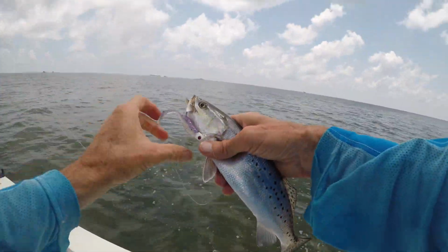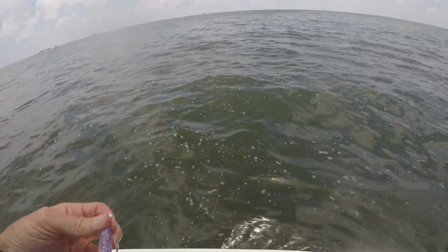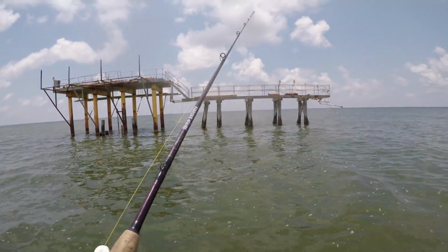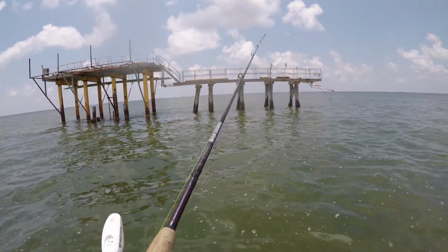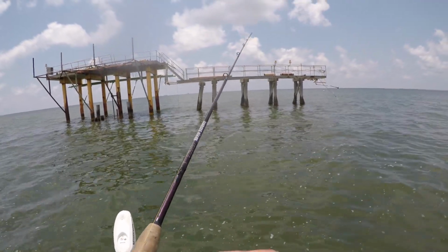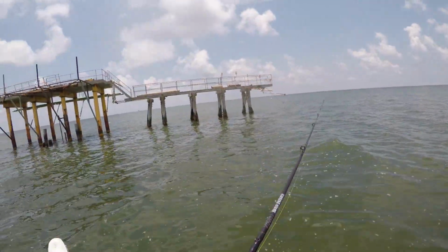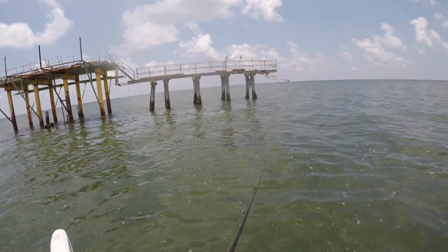Another male. A lot of males here. A couple of those, the bigger ones, were females that were here. They are in one exact spot. It's the only place I've gotten a hit, right between the two sides of the rig. Another hit there. They're just hanging right there. They're waiting right there.